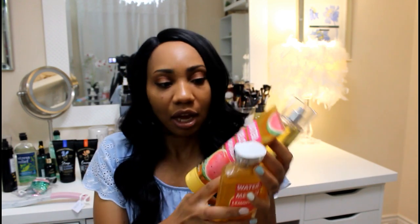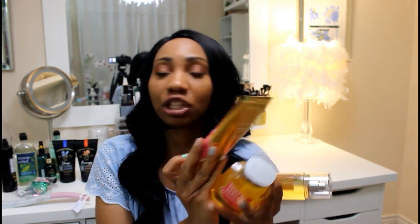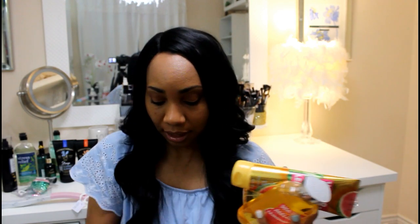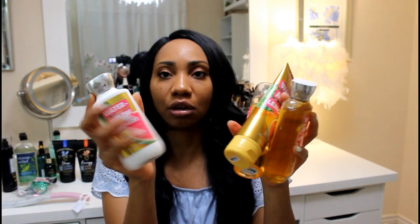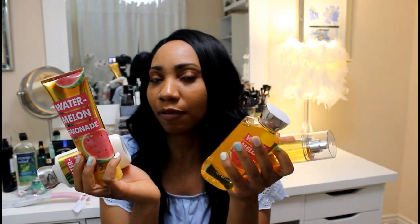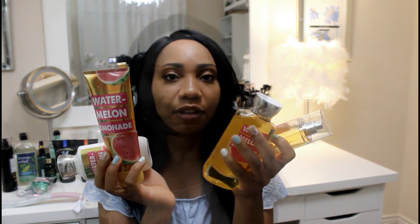So she got the watermelon lemonade right here, which she loves. She has used the lotion, but she's never had her own spray. So I got her the entire line. I got her the body wash, which is the Ultra 24 Hour Moisture right here. And then I got her just the lotion here. So I got her the whole set, and these were 75% off, if I'm not mistaken. Yeah, these were 75% off.